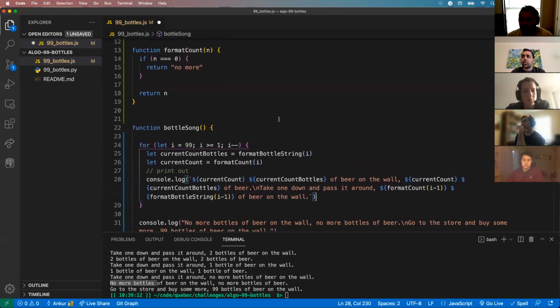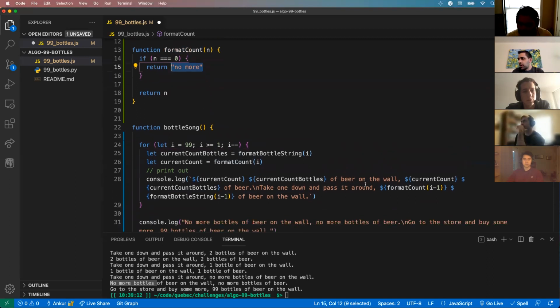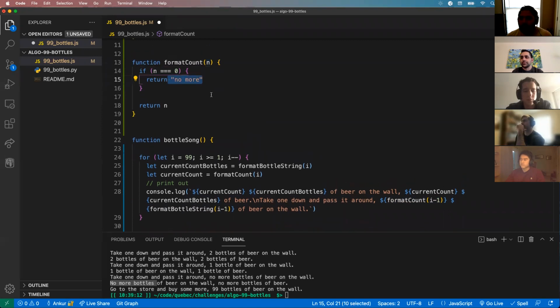So I think that probably will work, but the case here is sometimes format count returns no more. So if we do no more minus 1, again, if we're calling format count here with i minus 1, format count might return no more. So we do like 0, like no more minus 1. That's going to get us to a weird situation where we're subtracting 1 from a string. It probably will work because we're returning an integer here. So it might work, but in this case, I'd rather just call that function again because this function might return something that's not numeric. Sure, thank you.